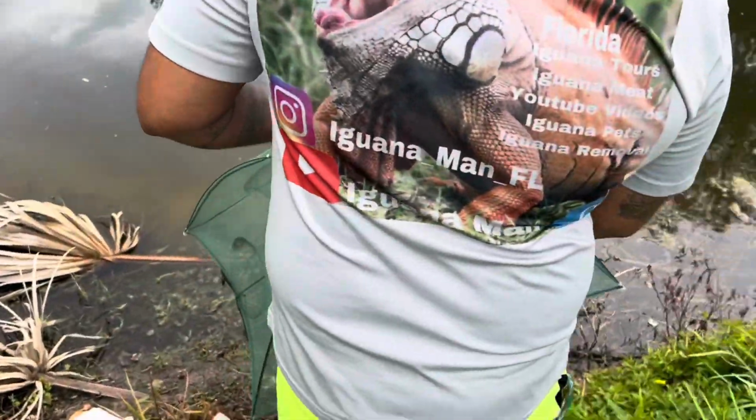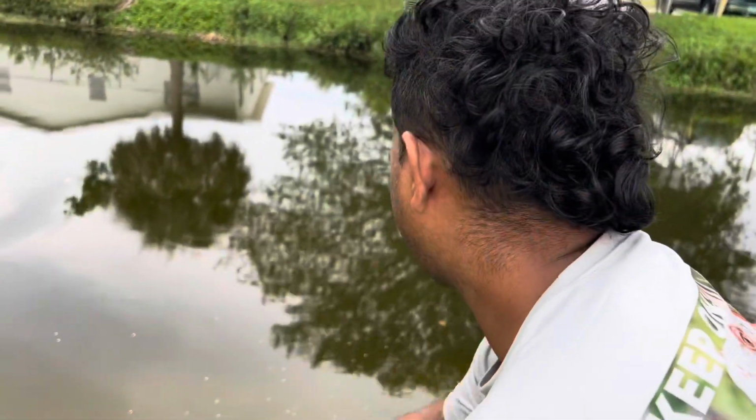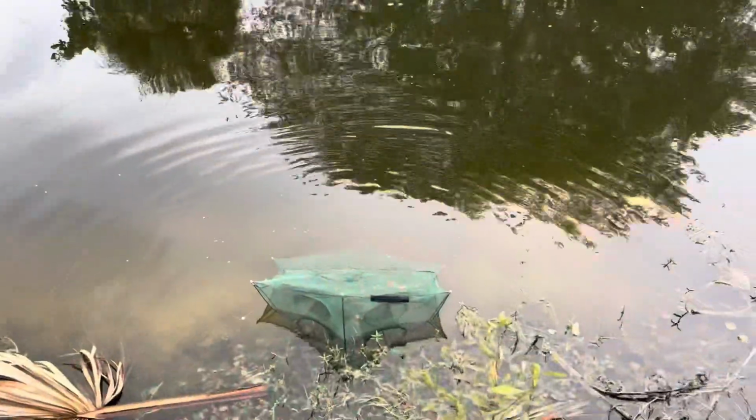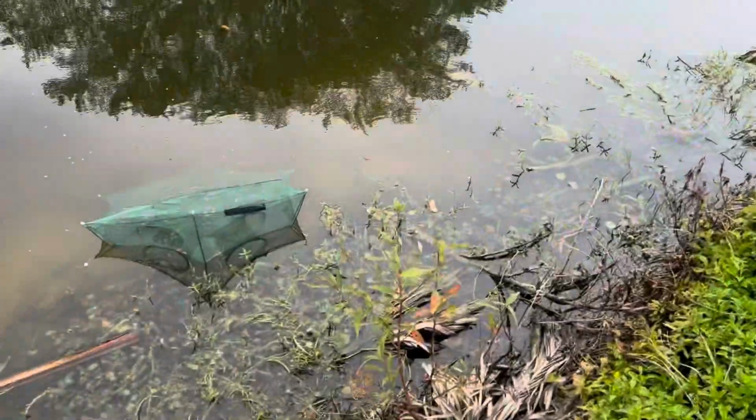You're supposed to have a string. I don't have one, but I'm just going to put it right there. We got a fish pole to get it out. Yeah, we do. Okay, well, that's not how you throw a thing in there. You want to flip it? Yeah. Let me go down there.